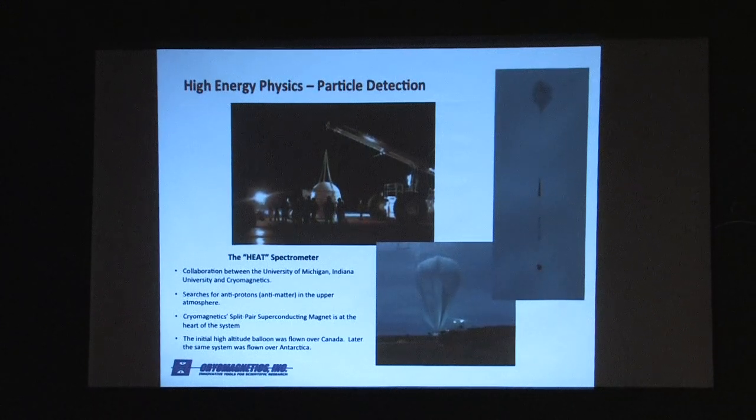And they launch this system with a helium balloon, and it goes up to, I think, about 150,000 feet. So it's essentially a low Earth orbit kind of a height. And they were looking for antimatter, in fact, that can't penetrate the Earth's atmosphere. So they get up very high, where they can still see some of these particles that may come in from deep space.